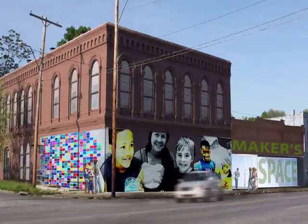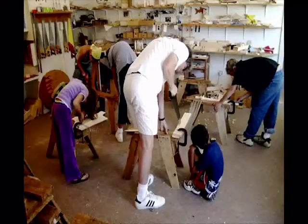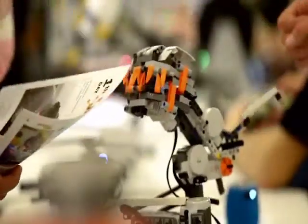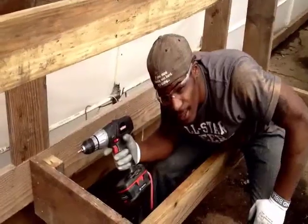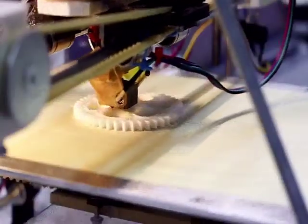Create Space. Create Space is a place that brings the community together to learn, to make, to grow. It's a place where there's nothing you can't make. A 24/7 hub of invention, inspiration, incubation, and mentorship. It's the laboratory that we never had growing up.